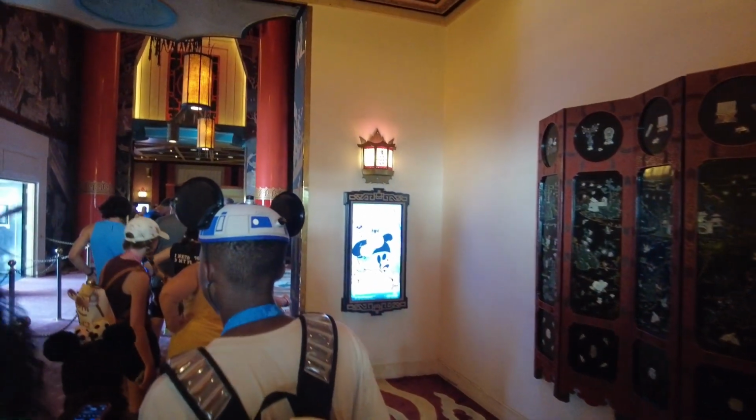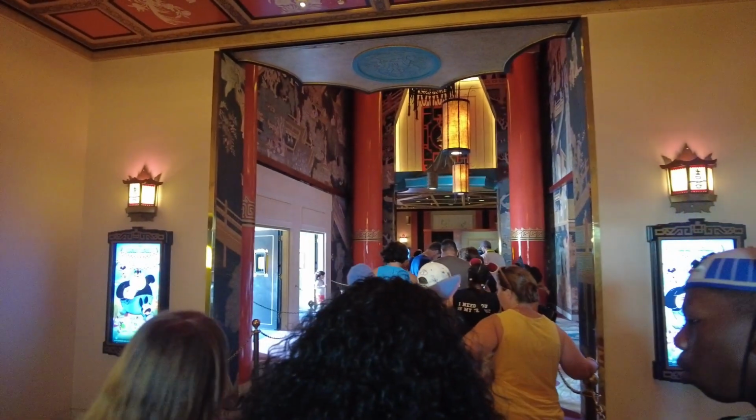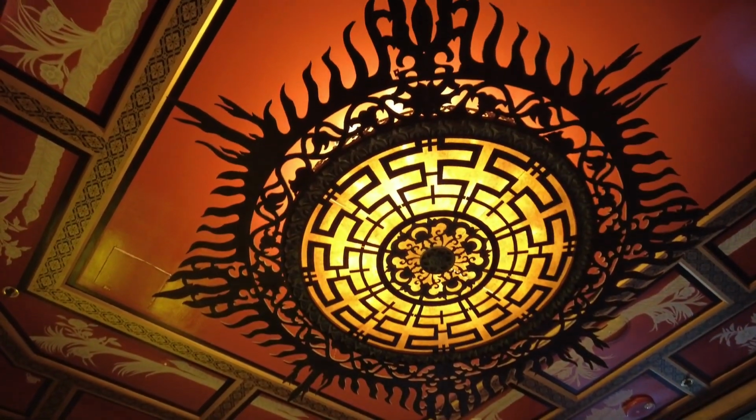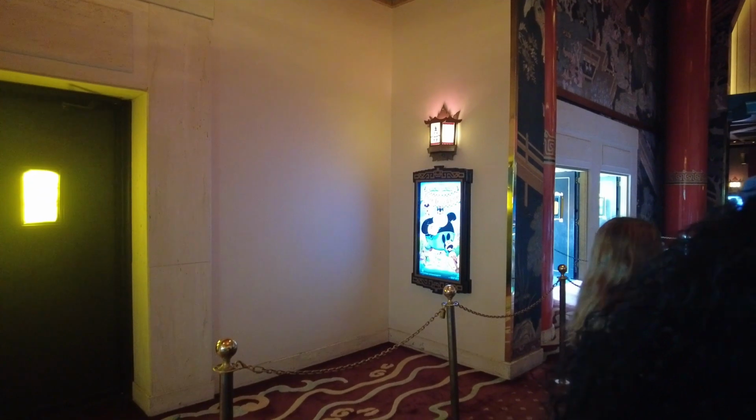So here is the lobby. It's after Grauman's Chinese Theater. This is the original as well of the first ride, the Great Movie Ride. So hopefully I'm meeting this challenge. We'll see.